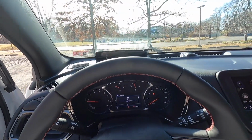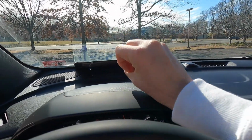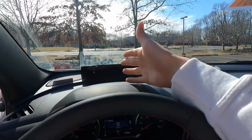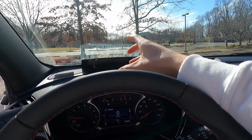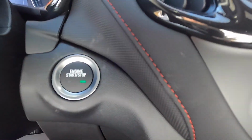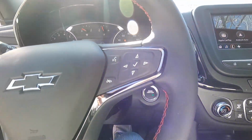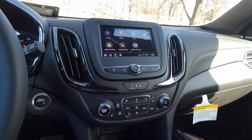You do get forward collision alert, so you have a little thing right up top here, and that will flash red a couple times to let you know that you're coming up on a vehicle too fast and to hit on the brakes. If you guys don't hit on the brakes in time, the vehicle will stop itself for you. Again, I said you get push button start, so that is the button to start the vehicle. However, I'm gonna move to a spot where it's a little bit shadier. Now we're in a better spot.